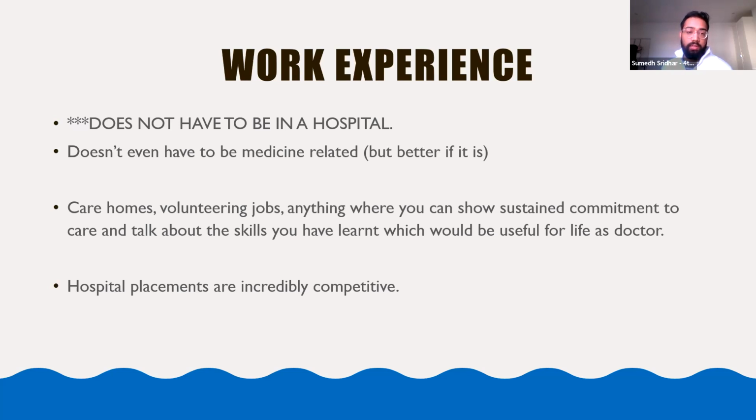Now, work experience. Very confusing topic, because if you say work experience for medicine, most people will be thinking you have to have hospital work experience, but that's not really the case. It's good if it's in a hospital, but it doesn't have to be, because hospital placements are really, really difficult to get now, especially unless you know someone, unless you have a family friend or a parent who's a doctor. It's really difficult to get them. So I wouldn't waste too much time trying to get those. It's better, well, you can use any work experience where you showed sustained commitment to care in some format.